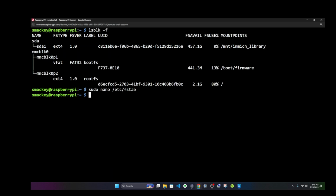And now we're going to go ahead and create the mount point for the database directory. So we'll do a sudo mkdir -p and then mount like before, and immich/library/db as in database. I got way too many ICHs in there.